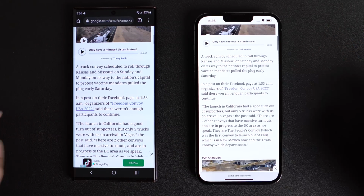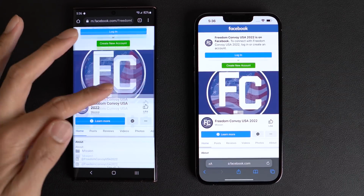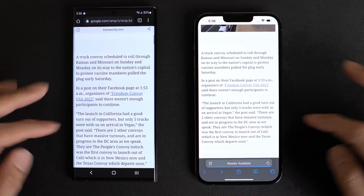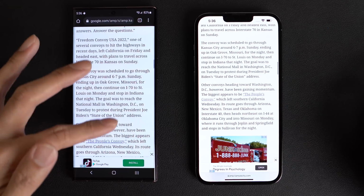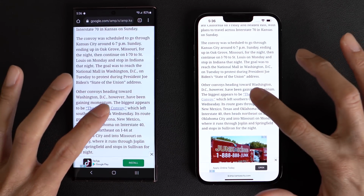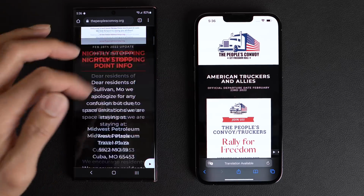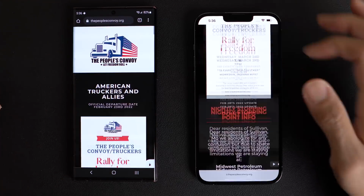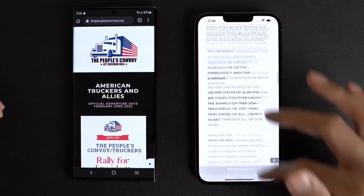All right, give you an idea. Both fairly quick, I'm not seeing any major lag or anything. So you can see there's a Facebook page. I'm gonna get away from that. And then let's click on one more link. Let's see, what can I click on? Click on the People's Convoy, click on that. Ooh, there you go. So the web browsing on both phones, it's nice and buttery smooth on both. Just a matter of preference really.